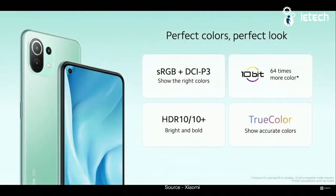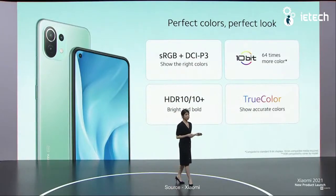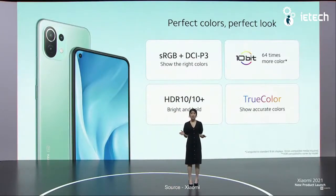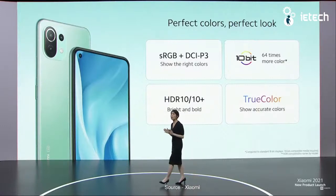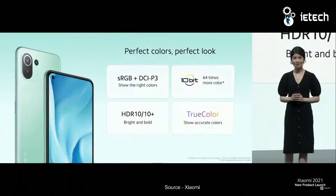Now, Mi 11 Lite display is awesome. It covers the DCI P3, ensuring full compatibility with a wide range of content. Also included is 10-bit color, which increases the depth of colors displayed. Mi 11 Lite features HDR10, and Mi 11 Lite 5G offers HDR10+, to make sure your display is bright and bold when you need it. All of these work synergistically to give you a beautiful viewing experience.